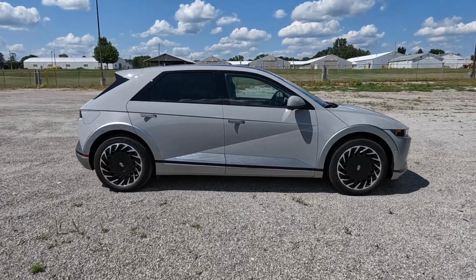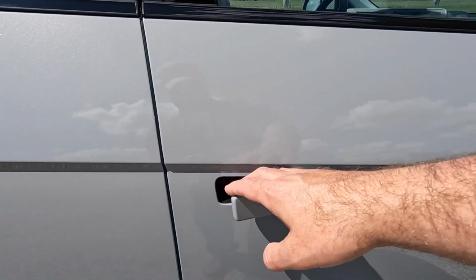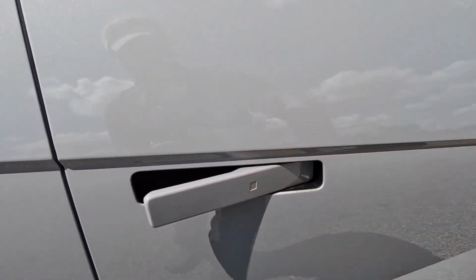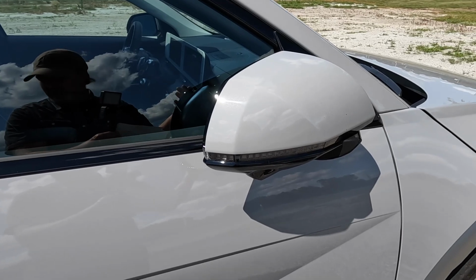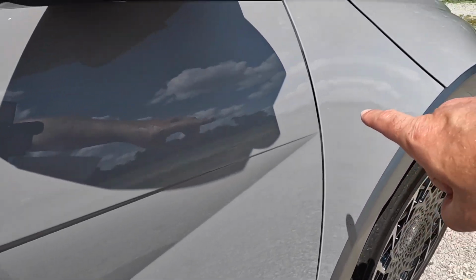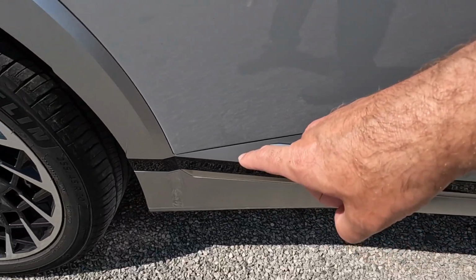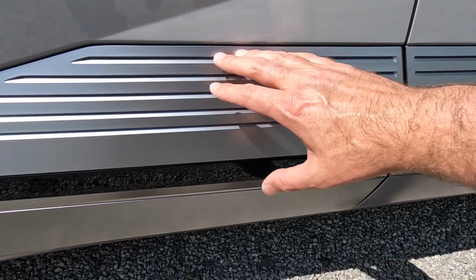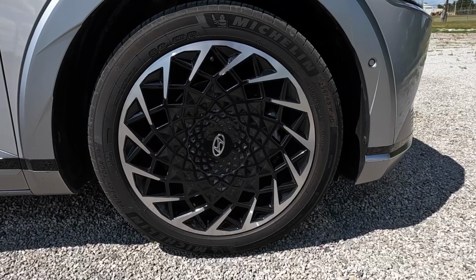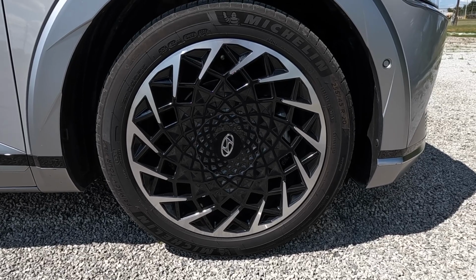A couple of details to point out though. First of all, the car is unlocked, so you can see the door hinges right here, but when you lock the car, the door hinges go flat like that, and the mirrors fold in as well. And you've got this cool character line that starts at the top of the front door, scales back to the bottom of the rear door, and this different metal material right here with these ribs in it that look nice, because this is an all-wheel drive limited edition Ioniq 5.